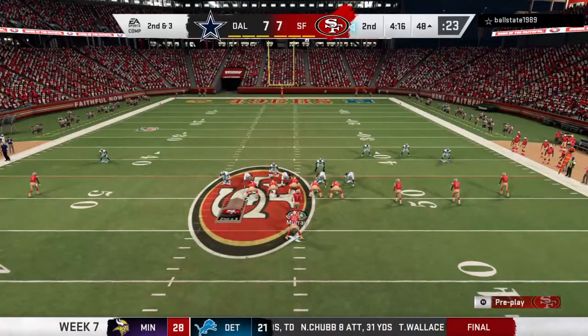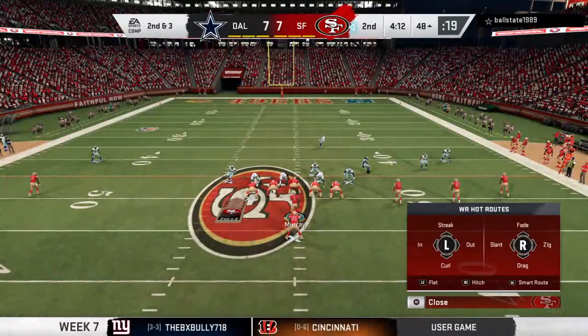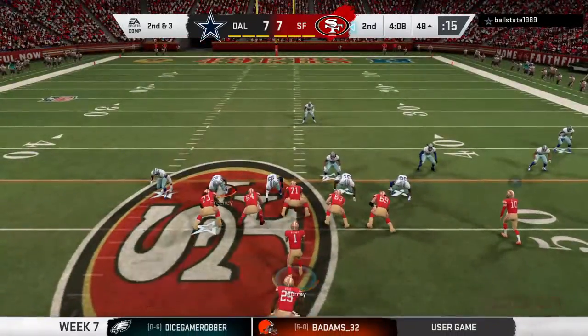I don't even know why this team showed up. It's free. Come. Mike, 55. Right there in the middle.